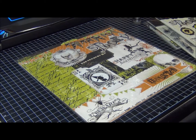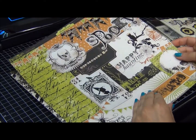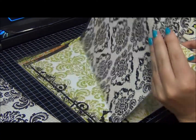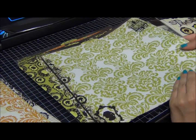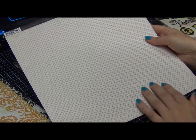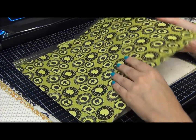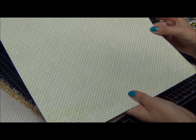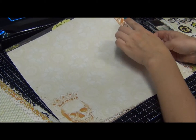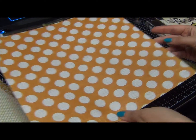Okay. What I'm using as a mat, I will show it later, but here are the papers. Fun page. And this with the little frames. And a little orange thing in the back. I love this one with the cameos. And got another green print. This orange one with a skull and birdcage with ravens in it. And a fun polka dot back.